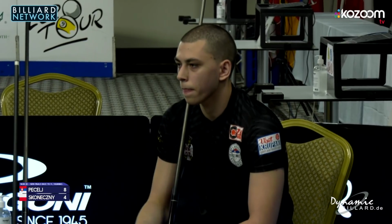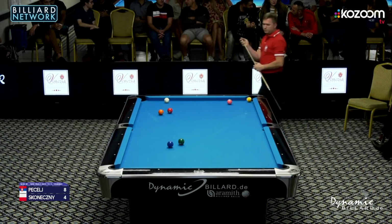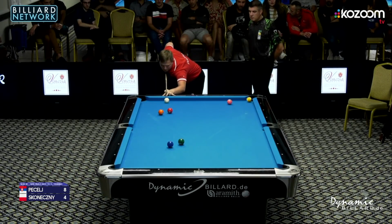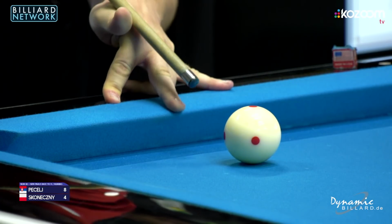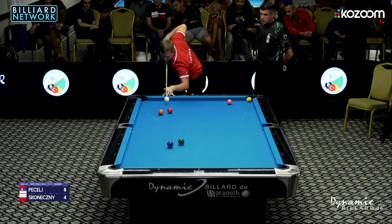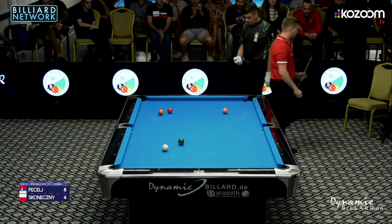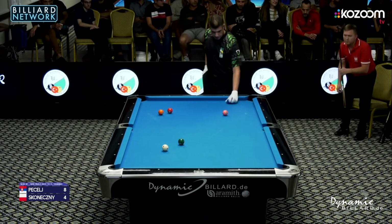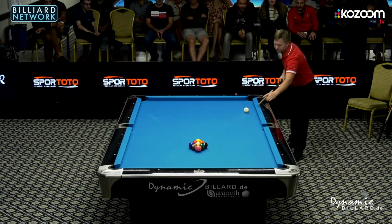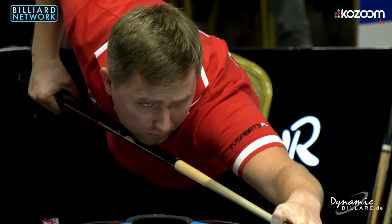Big break for Skoneczy. He's going to jump and try to bank on the 9. Desperate shot right here, down 8-4. He'll put a little bit of right on it. That'll throw the 2 ball a little. Look at this, off the, wow, what a shot. Off the 4 ball. Saw that happening before it got down there. So it's 8-5. Skoneczy's breaking from the left side, left bottom, drawing the ball to the side rail.